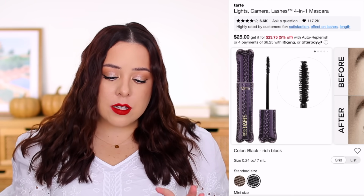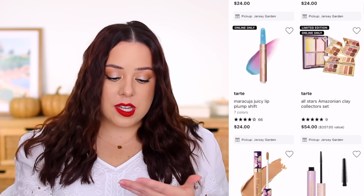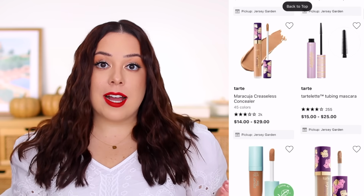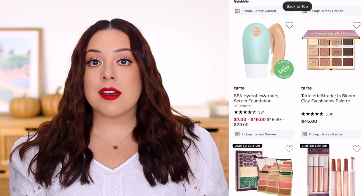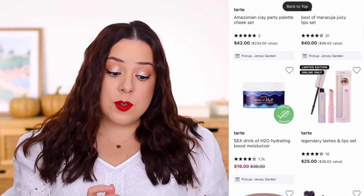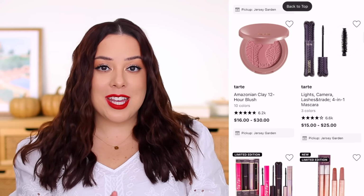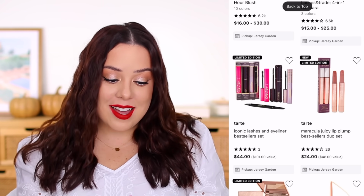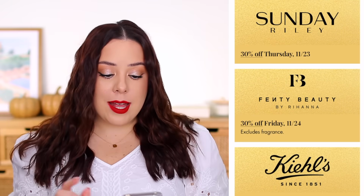Again, I wonder if this includes the sets, because a lot of these products and brands are discounted, both at Ulta and Sephora. And if the sets are on sale, that's amazing, because Tarte actually has a few different holiday sets that I think are a really good deal. Like their mascara sets that come with 3 full-size mascaras, or their Maracuja Juicy Lip set, which comes with like 4 different lip products. So if you can get 30% off a set, that would be amazing, especially if you're still looking for gifts. Like me, I haven't even started yet, so I'm going to be keeping an eye on that deal.